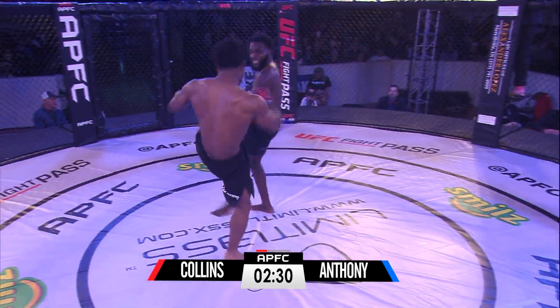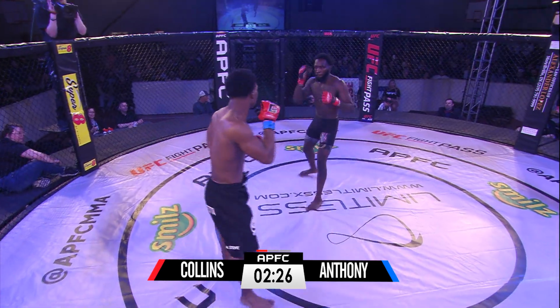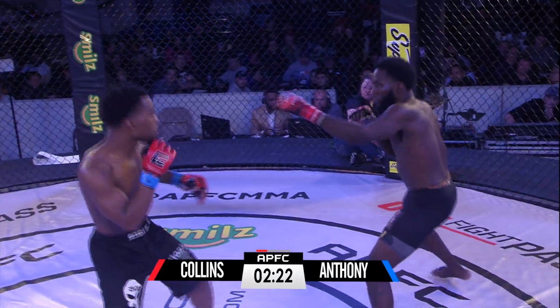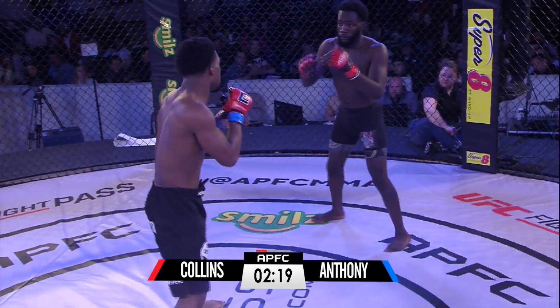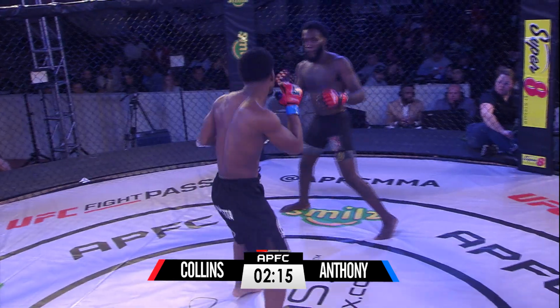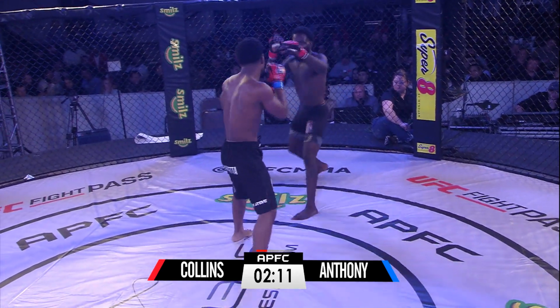You know, I've seen Anthony a few times, but it seems like he wants to stay on the outside, but in doing so, he does want to make sure he does that in the center of the cage, as opposed to having his back against the cage. As this fight goes on, we don't know if the takedown's going to play into it, but having your back against the cage can definitely be a disadvantage.